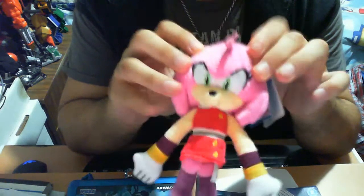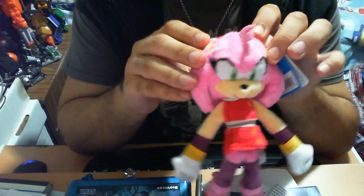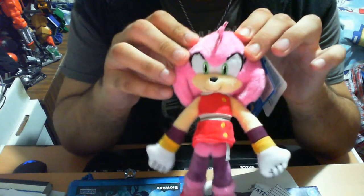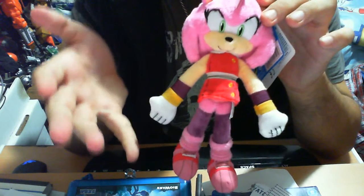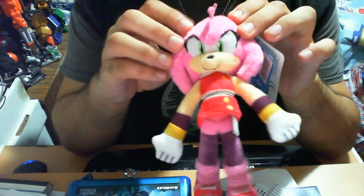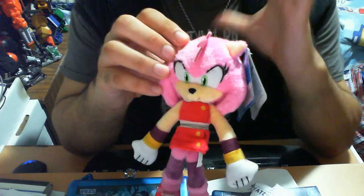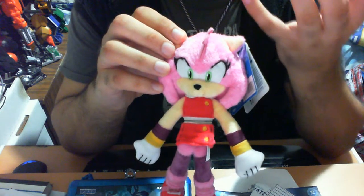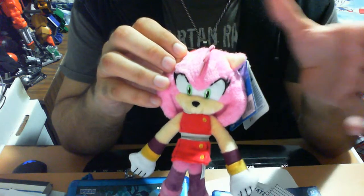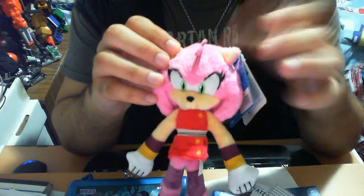So one of the major criticisms I had is looking at the face. It just looks completely stupid looking. Upon further examination and trying to somewhat sympathize with the actual creation of this, it's an 8.5 inch plushie, and there's only so much you could do with its size. And now that I've looked closely at it, I'm kind of thinking, you know, it's not bad. It's just I was thinking back to the other plushies that I've had that stood out better compared to this. But looking at this as compared to the other ones that I have in the same range of Sonic Boom, it's not bad. It's not the best, but it's definitely not bad.